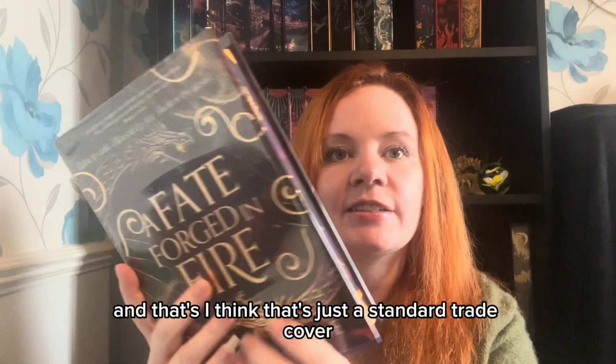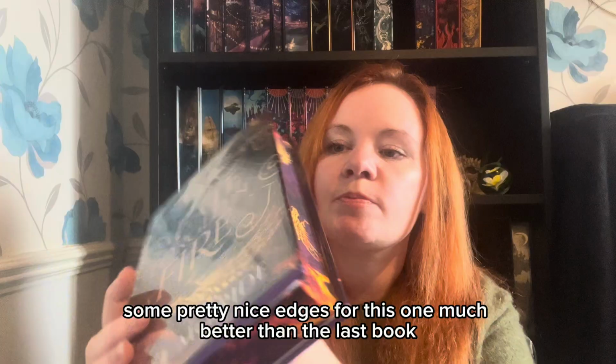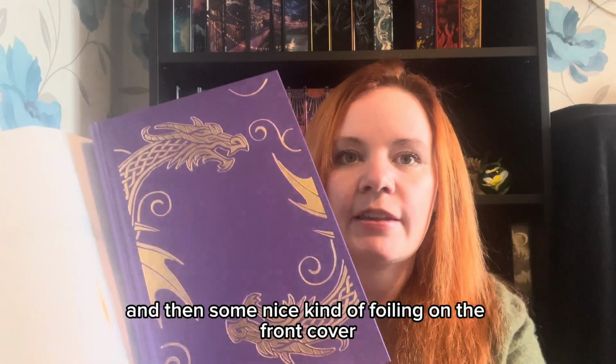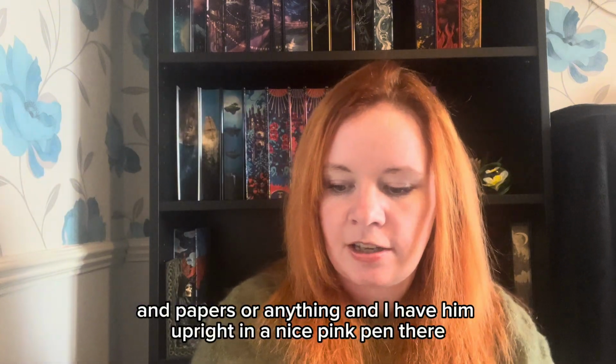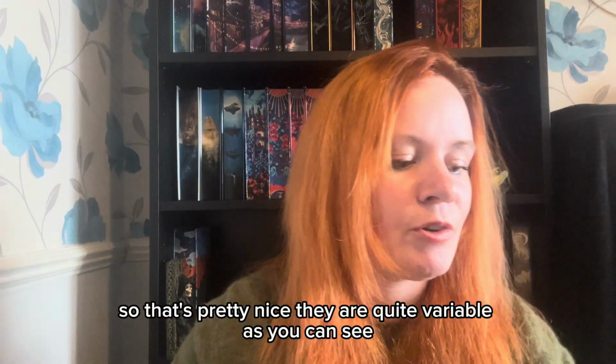I think that's just a standard trade cover. Some pretty nice edges for this one, much better than the last book, I would say. And then some nice kind of foiling on the front cover. No end papers or anything. Signed by Hazelnut Bride in a nice pink pen there. So that's pretty nice. They are quite variable, as you can see.